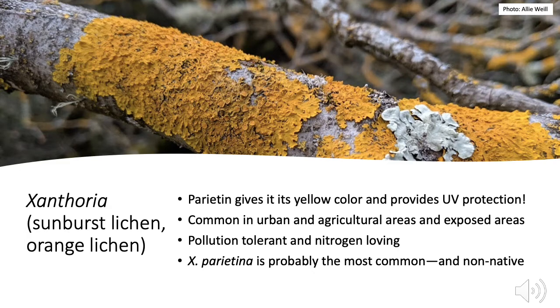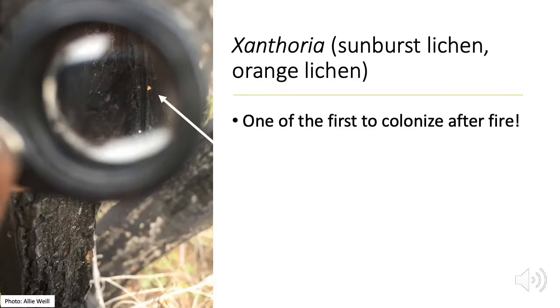Xanthoria is also really pollution tolerant. It seems to actually like high amounts of nitrogen, and it does really well in urban and agricultural areas. And it's really great at colonizing new areas, and that's especially true of the most common species we see, Xanthoria parietina, which is thought to be a non-native species. And Xanthoria can be one of the first lichens to appear after a wildfire.